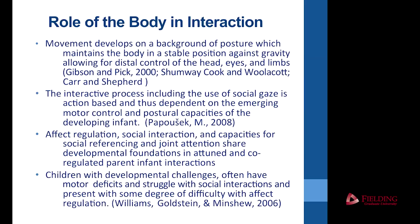supports the interactive process in that it allows the child to use social gaze. Social gaze is action-based, and so it's dependent on emerging motor control and postural capacities of the infant. And when you saw how fluidly she was able to look up and around to find maybe the father as he came toward the dog, that's something that we don't see in children with developmental disabilities. The fluidity of being able to access the social partners and emotional stable base is critical for the development of affect regulation, social interaction, social referencing, joint attention, and the development of language. And so movement underlays and is important for a foundation for attuned and co-regulated interactions with adult caregivers.